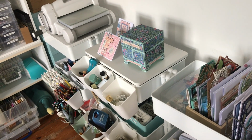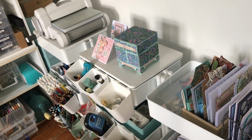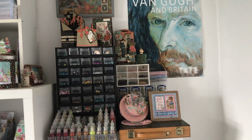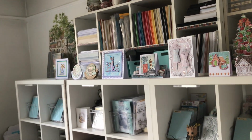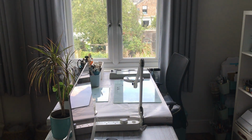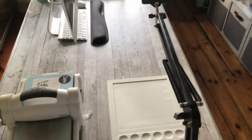I tend to keep things in sections, so I've got my art supplies, pens and pencils and inks down below, and then I've got some of my cottage life projects here. I like to keep the projects that I've made around me, and then I learn to live with them a little bit, and then I gift them or I send them to friends and family. They're quite used to it by now. But I've recently moved the tables again so that my workspace is by the window, and then here is where I have my computer, and that's my little filming area.